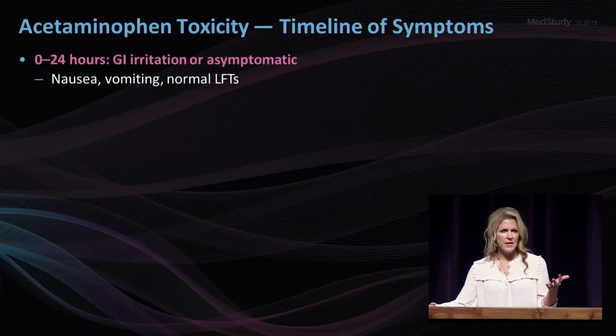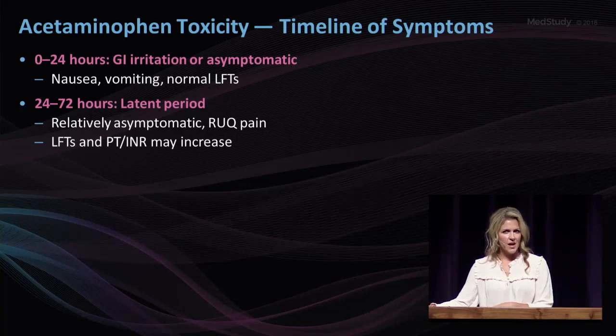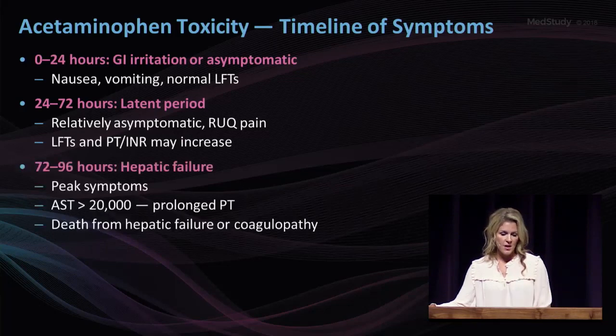From 0 to 24 hours, they may be asymptomatic, they may have a little bit of nausea and vomiting, but their labs are still normal. You've got normal LFTs. 24 to 72 hours is this kind of latent period, may have a little bit of right upper quadrant pain, but your transaminases and your coags start to bump.